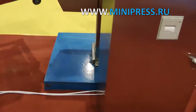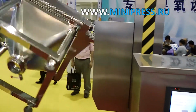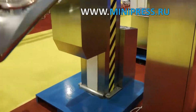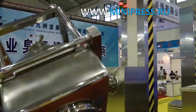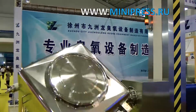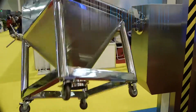There were many mixers at the exhibition, from different manufacturers, from different countries of the world. The most popular among manufacturers were cylindrical drum mixers and V-shaped mixers. I planned to decide which type of mixer to choose for our production when I arrived at the factory. At the fair, I took contacts from representatives of two companies that could, according to the catalog they presented, produce a variety of mixing unit configurations.